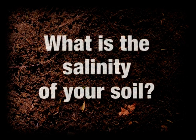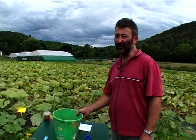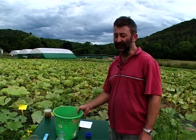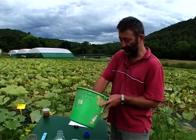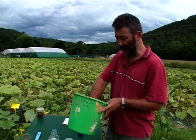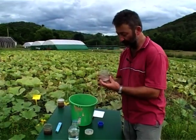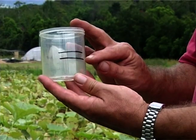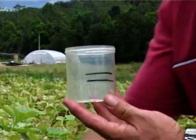You can easily measure the electrical conductivity of your soil on your farm. You need to collect soil from the top 20 centimetres from your production area. It's important to collect samples from about 10 different locations and to mix them together in a bucket. Mix them thoroughly so that you've got a good total sample. You then need to get a jar that you can have a tight-fitting lid for. You'll draw a line 3 centimetres from the bottom and another line 4 centimetres from the bottom.